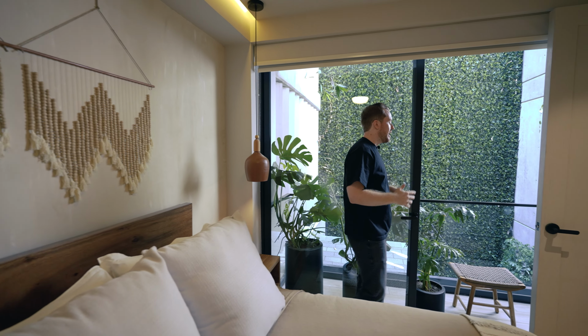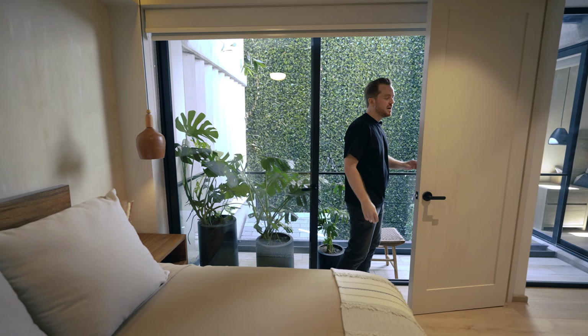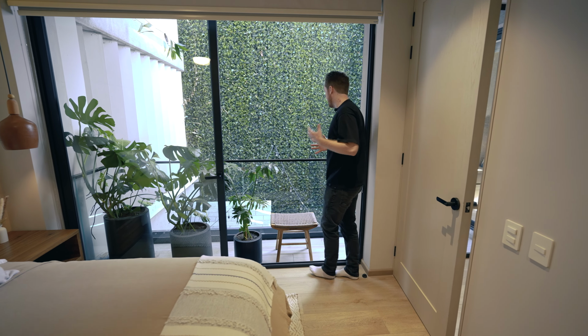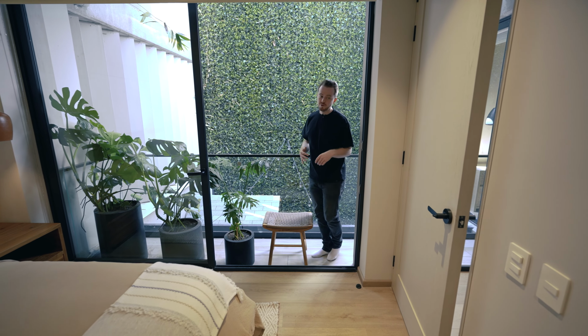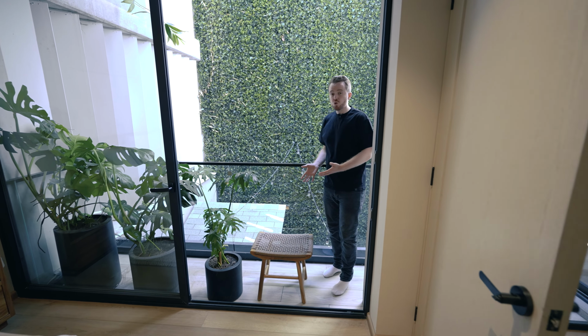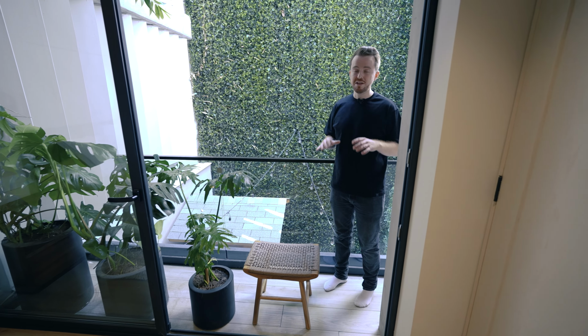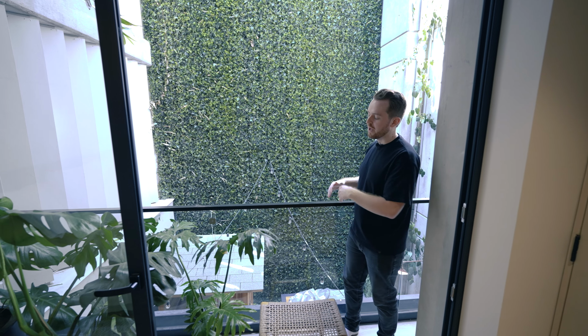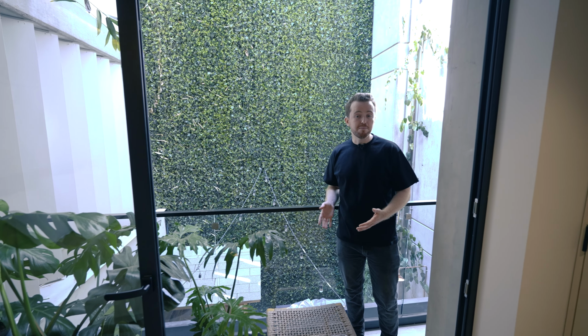Now, other thing to point out here, if we go in this direction, you can actually directly access the balcony from here. You can access this via either of the 2 bedrooms. We just have a stool out here and a couple of plants, nothing too crazy, because if you're gonna hang out on the exterior, you're gonna do it downstairs in the private terrace. But this is nice for your morning cup of coffee or tea, and we have 3 large leafy green plants to add some more color to this area.